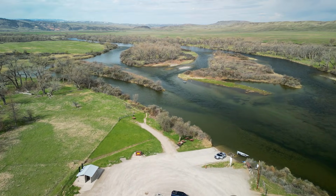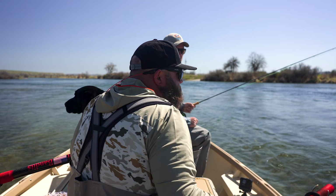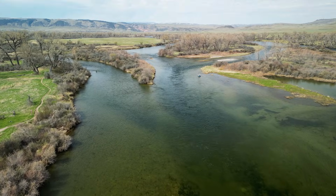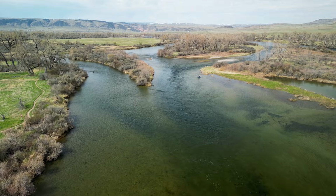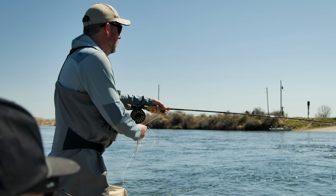We're in higher water right now. We're at about 6,000 CFS on the Bighorn. So a lot of it, key right now is good drift. Standard, just kind of throw it out. Obviously mend with the boat. We got some goofy current. Sometimes they're gonna be mending up, sometimes they're gonna be mending down.